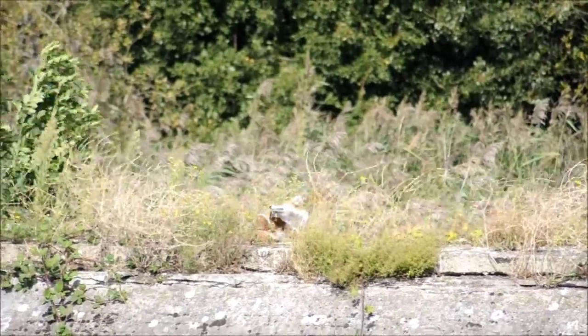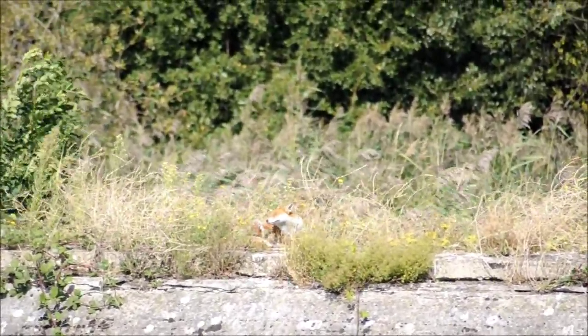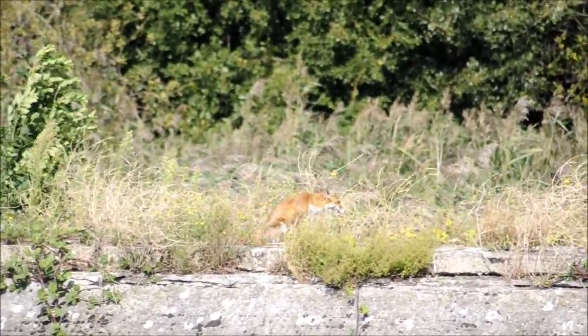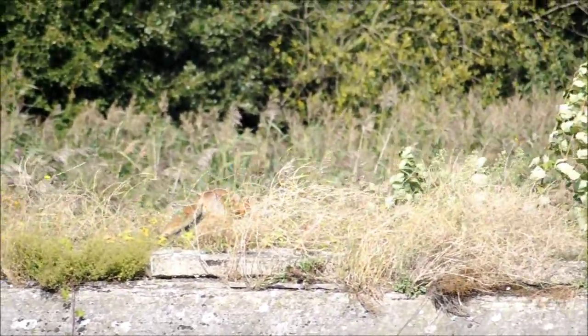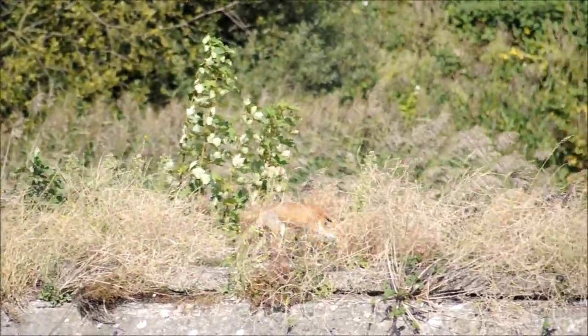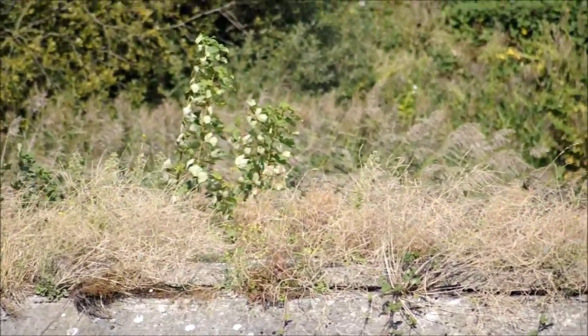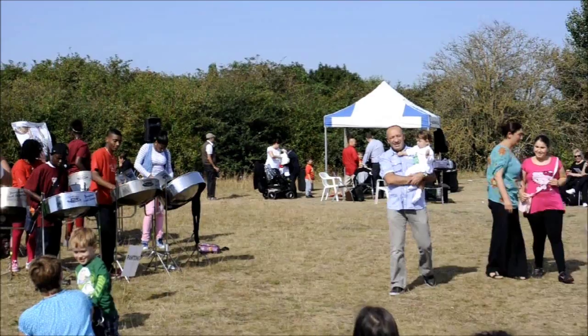A fox, look at it, just sunning itself, watching the ducks. It's very quiet today, which is great for seeing nature, but on Saturday there was an open day where all the community groups came down. It's an absolutely brilliant day.